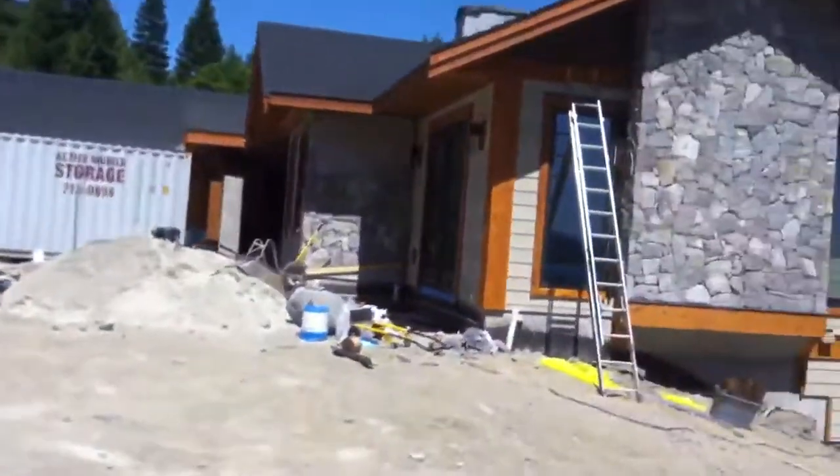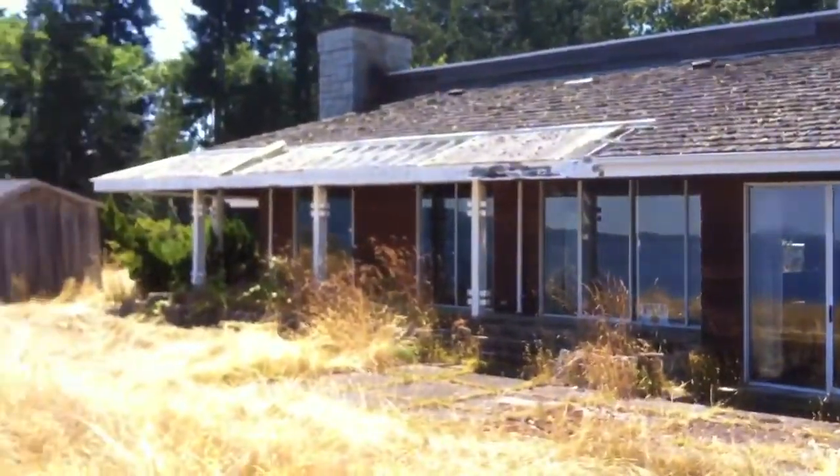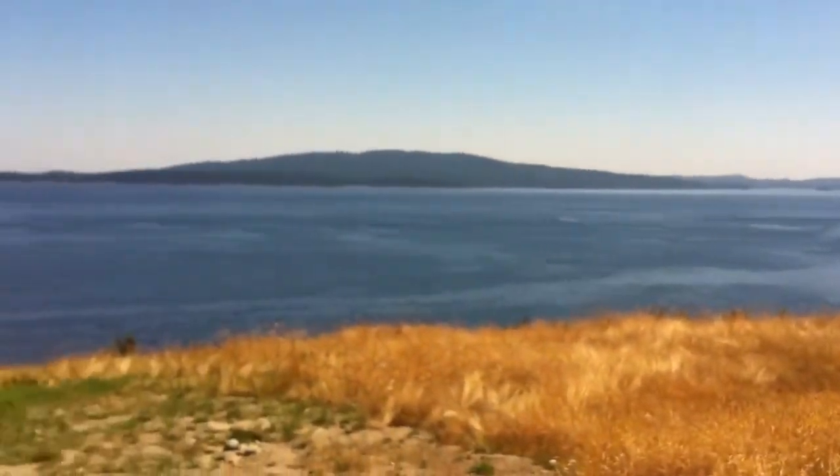This is the view next door here. $900,000 doesn't get you much as far as the house goes, but the view is unbelievable.